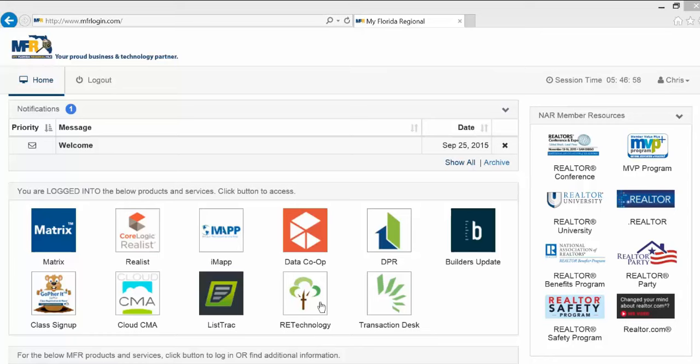RE Technology gives you access to product reviews and articles about best practices in real estate technology. So if you're looking for lead generation software, maybe CMA software or any other type of product, you can look for reviews. You can also find articles on best practices and a wide variety of information in current trends.